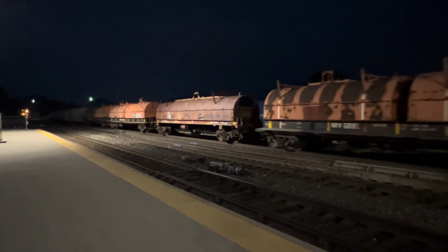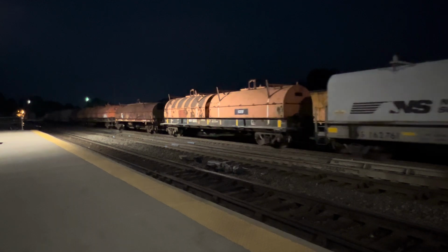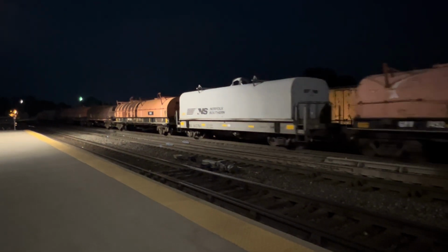It's a pleasant 87 degrees Fahrenheit here in Elkhart, Indiana this evening. Feels like 97 degrees with the humidity.